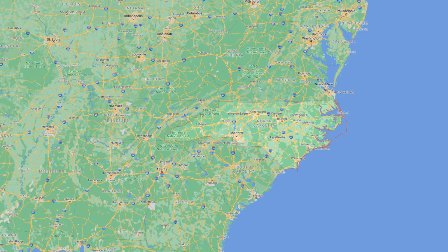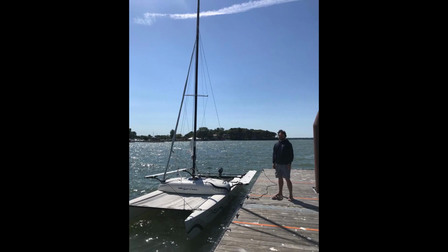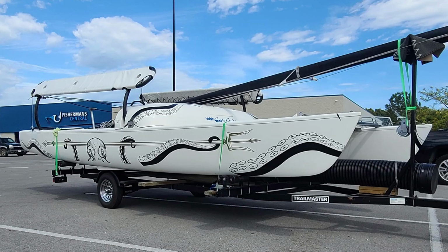And finally this week we're heading back to the USA to an undisclosed location in North Carolina, where we have Hunter. Hunter has got a Hobie 21 sport cruiser, and this is Hunter's first boat, and as you can see, it's an absolute stunner. I just absolutely love these octopus with the trident graphics.